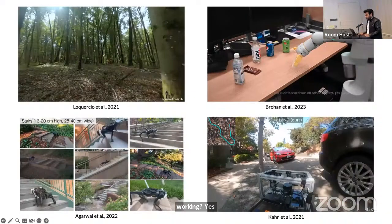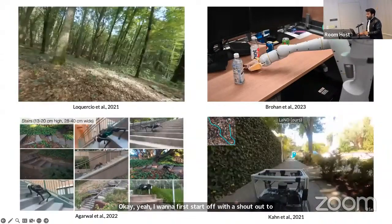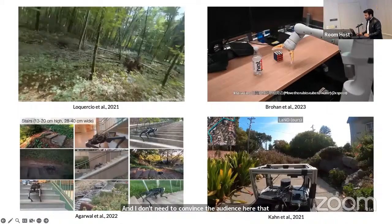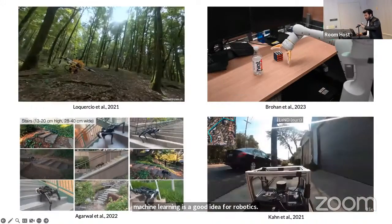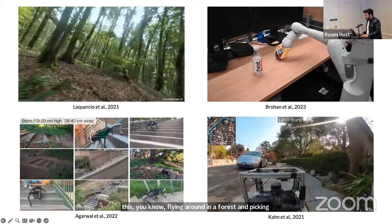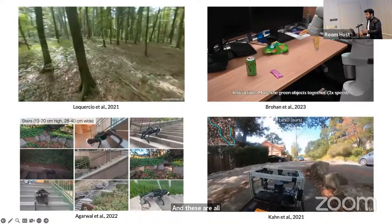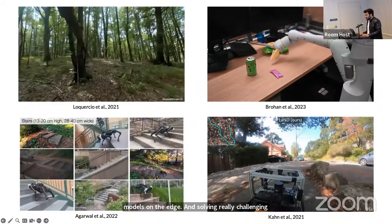I want to first start off with a shout out to some of my favorite and objectively very impressive robotic systems from the last few years. And I don't need to convince the audience here that machine learning is a good idea for robotics. We've achieved some really nice feats like this, flying around in a forest and placing things and driving around in suburban streets and all of that. And these are all robots running learned neural network models on the edge and solving really challenging tasks in the wild. And very broadly, these fall under two categories.